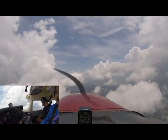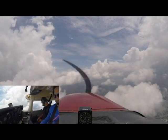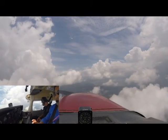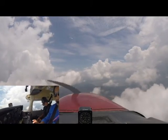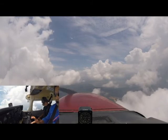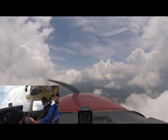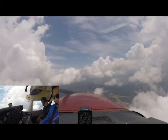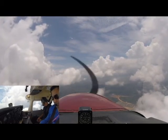JetBlue 891, speed 250, direct Dave's. 250, direct Dave's, JetBlue 891. Approaching 7,000. 100 Tango Whiskey, Orlando approach, expect the ILS runway 25 approach. 25 for Tango Whiskey.